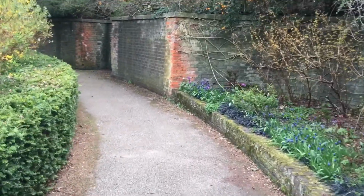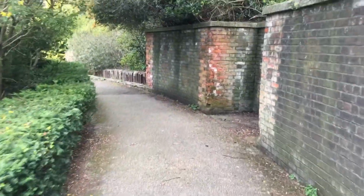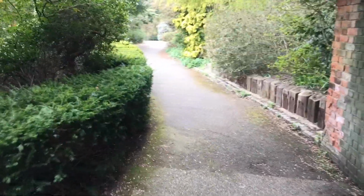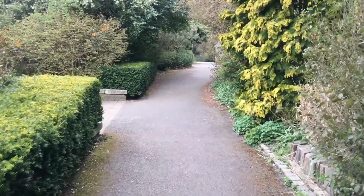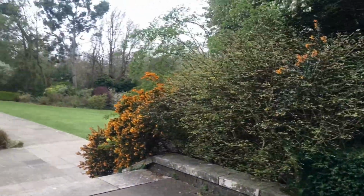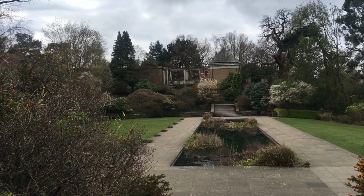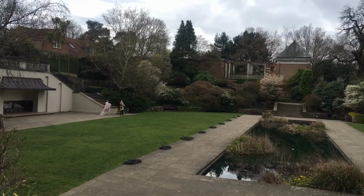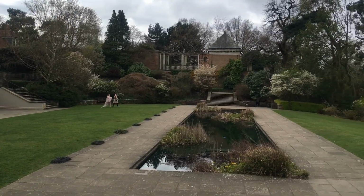You can barely make out traffic here. Sometimes you hear an ambulance siren or something in the distance, but it's very hard to imagine that you are so close to the centre of one of the biggest cities. Here we get another good view of the back of the pergola. Oh, other people doing photo shoots there, I imagine. Requires a bit of dressing up.